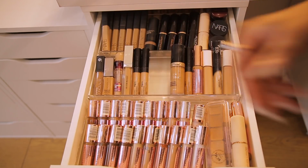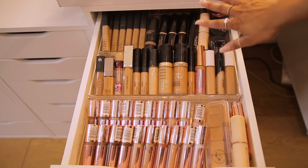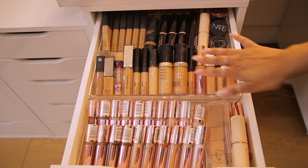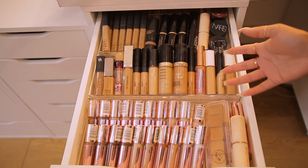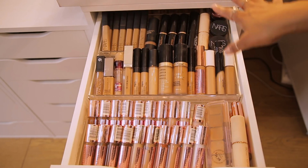I know it might be giving some of you guys anxiety that I'm putting my concealers like this again, but you can level these up and then you can see everything, and I like the fact that you can see everything. I'm a big believer in seeing everything, and then I can try different ones. It helps me to have new products to use to share with you guys as well, and discover things that I may have put right at the back and then rediscovered that I love them.